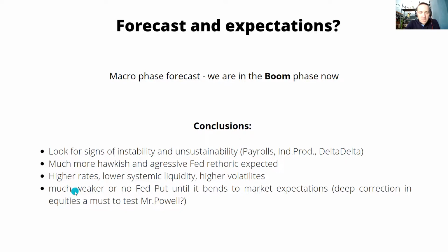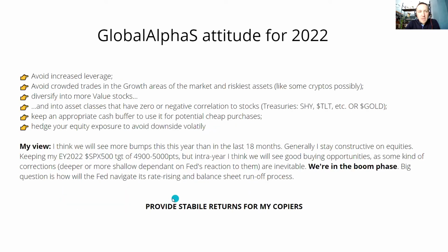And obviously the market will, I think, come to a moment again sometime this year when it will test the Fed's plans as far as the balance sheet runoff is concerned. So I think there's definitely more downside volatility this year. We need to stay agile, and we need to be using the opportunities. That will be plenty this year, I think.